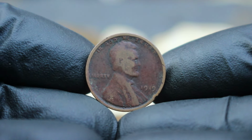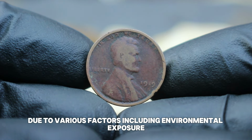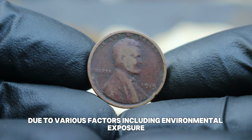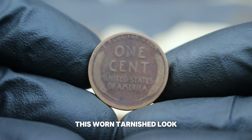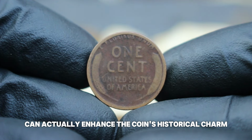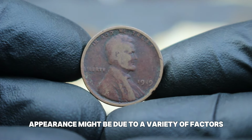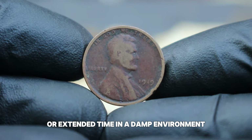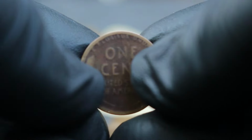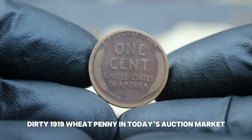its intrigue. Coins can turn black or dirty over time due to various factors, including environmental exposure, handling, and oxidation. For some collectors, this worn, tarnished look can actually enhance the coin's historical charm. The blackened appearance might be due to a variety of factors, such as exposure to certain chemicals or extended time in a damp environment. So what's the value of a black, dirty 1919 wheat penny in today's auction market?